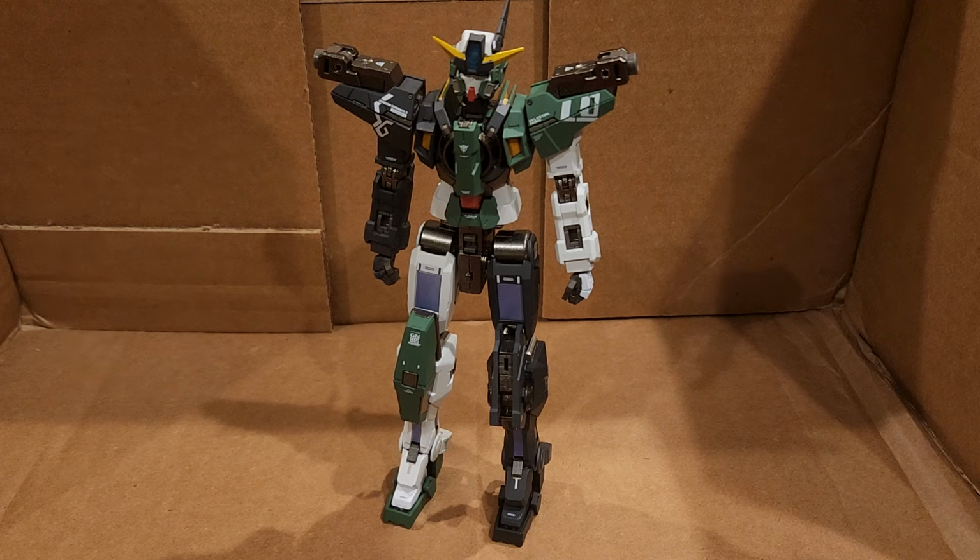So I have a new figure, and this is the Mobile Suit Gundam 00 Chronicle Metal Build Dynames Saga exclusive. I have a handful of the Bandai Metal Build Gundam figures, and the main reason I don't have more is because when they come to the West, they tend to be really, really expensive. So I thought I'd get into the numbers.